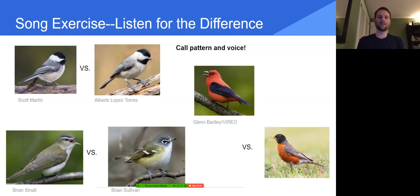So these are just some examples of species that are helpful to discuss based on the information I've already covered. The top left here, for example, you have two species of chickadee. Carolina chickadee is a species that we hear more often in DC and has a very similar call to the more common northerly occurring chickadee. Very similar, but also different enough that if you play both of those songs together, you should be able to hear a difference there.